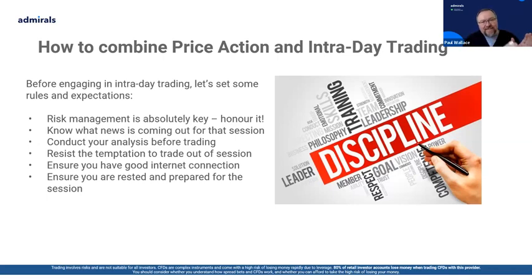Find the assets that suit that session on an intraday basis, because that's where you're more likely to have a little bit of joy. It might sound really basic, but ensure you have a good internet connection if you're going to intraday trade, because you want to be able to operate effectively. There's nothing worse than being sat in a big position on an intraday basis and then losing all of your internet connectivity.